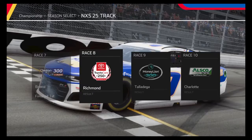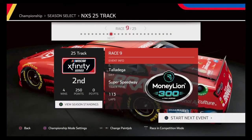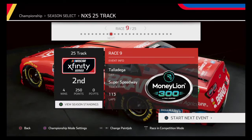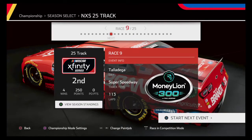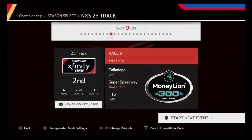Because literally 4 wins of the season, coming off a win and then going to Dega, which can either be really good or really bad. I don't know. It can be the opportunity for a new winner. I'll say that. But it also could mean that we can get our 5th win of the season. Talladega, I mean, it's anyone's race. So we'll have to see how that goes, honestly.